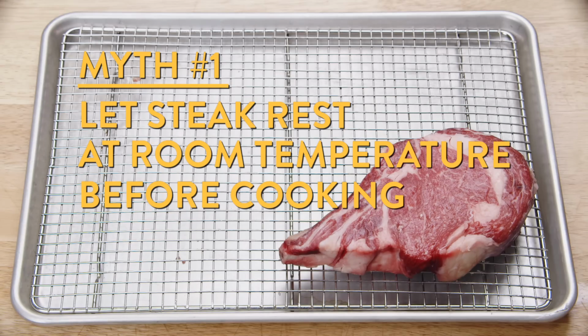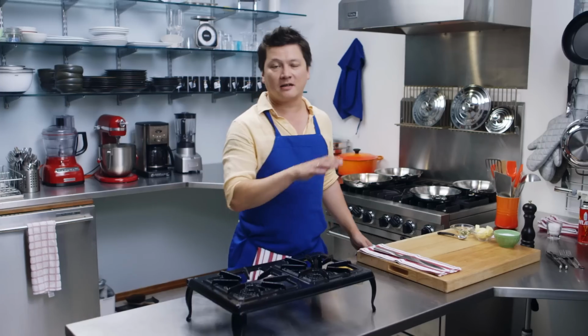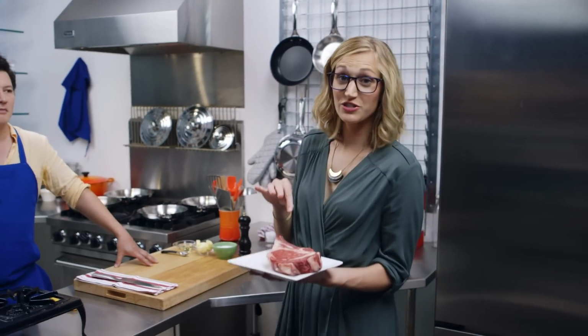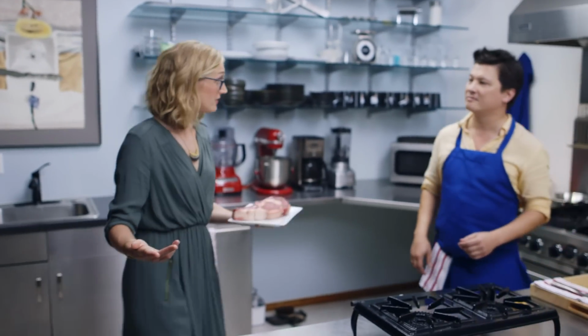Many people believe that you should take your steak out of the fridge early and allow it to come to room temperature before cooking it. After all, you want your steak to cook evenly from edge to center. So the closer it is to that final temperature before you cook it, the more evenly it'll cook. And not only that, but it's actually gonna brown better as well because you don't have to spend any energy taking off that chill from the fridge before the steak hits the pan. So it all seems to make sense, but does it really work?